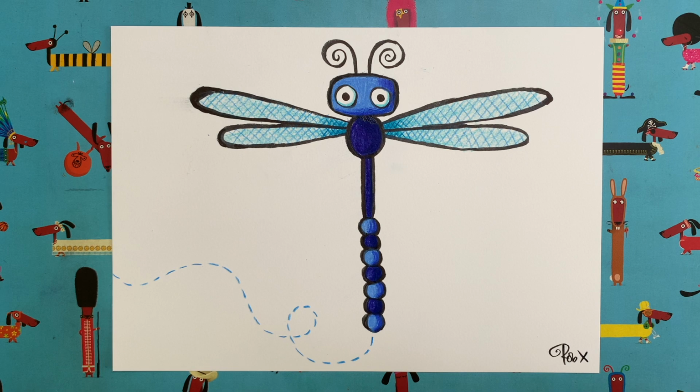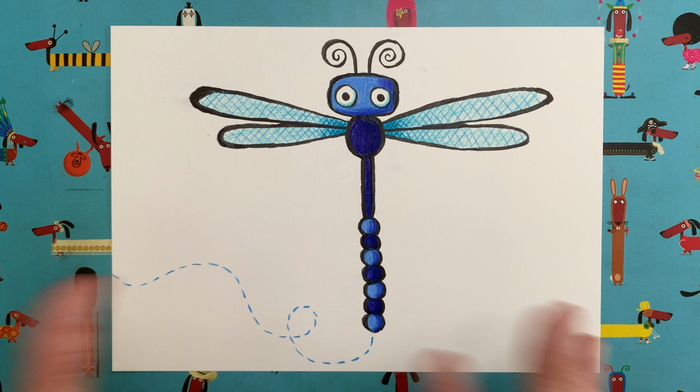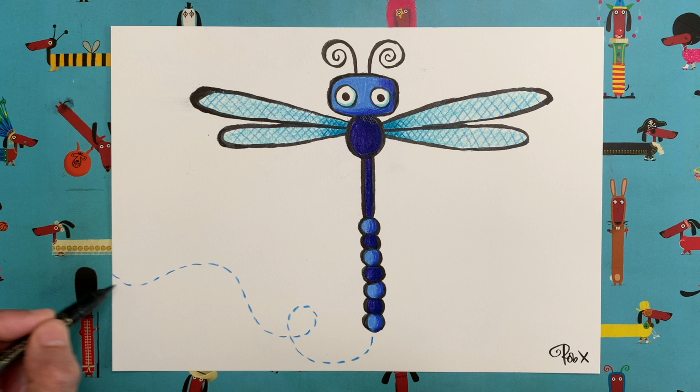So yes, I cannot wait to see your drawings. Hopefully they're multicoloured, all sorts of different colours. I added this as well, this little dotted line trail to imply that Ziggy's been flying around the place.